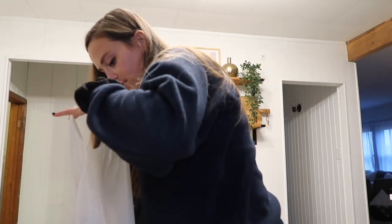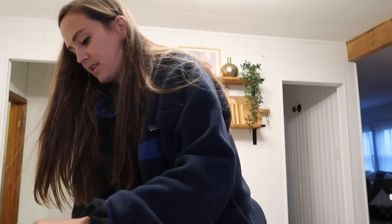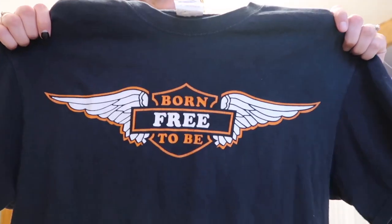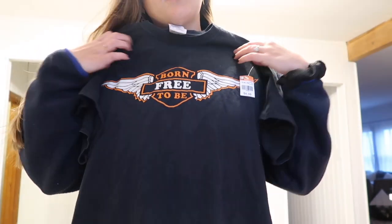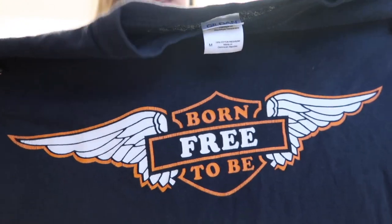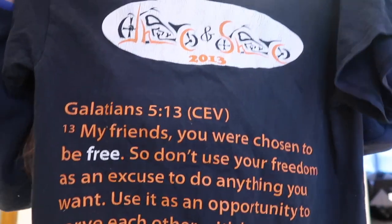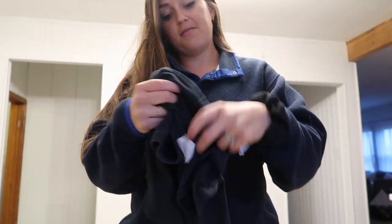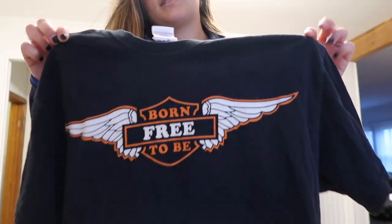Okay, almost done here. I got a bunch of stuff. I've got like four more things. Okay, this shirt I got for myself. At first I thought it was a Harley Davidson tee. It just says born to be free. I think it'd be really cute cropped, or maybe doing some bleach on it, something like that. And it's actually got a Bible verse on the back, which I thought was pretty cool. It's from 2013. So I was excited for that for myself, and I paid $6.99 for that.